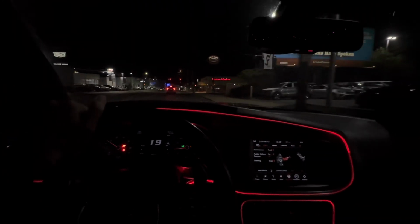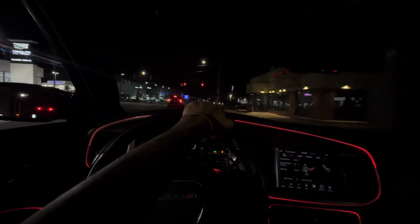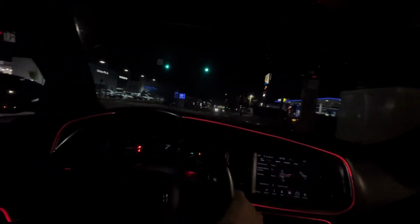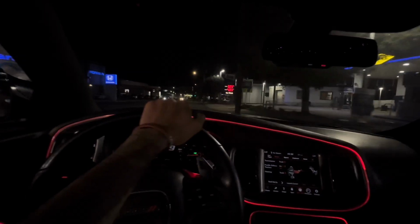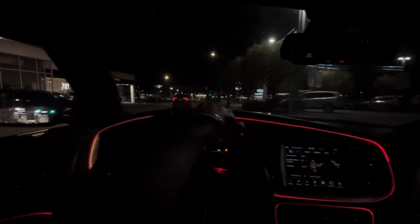Gonna make a left real quick. We are in track mode, as you can see. Traction is off. I don't know if I'm gonna do crazy burnouts late night because cops be out, but might do one or two, maybe. Who knows? Matter of fact, never mind. I was gonna show y'all what she looked like real quick before I go on this drive, but I'm just going to drive.